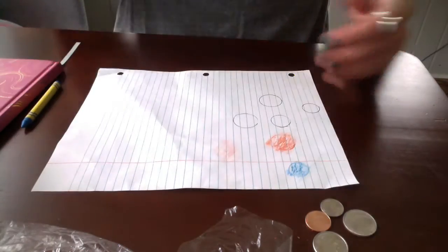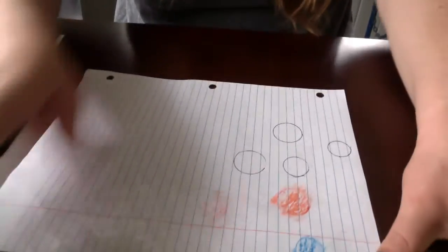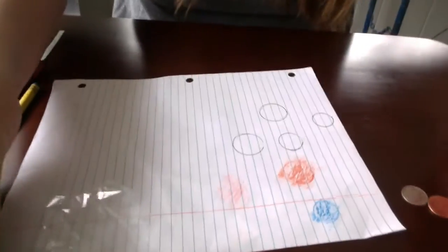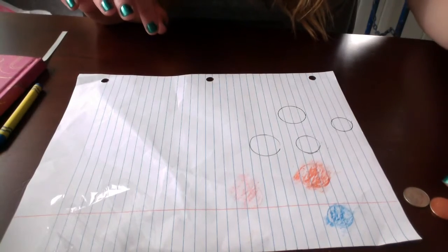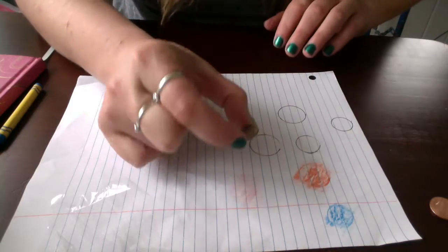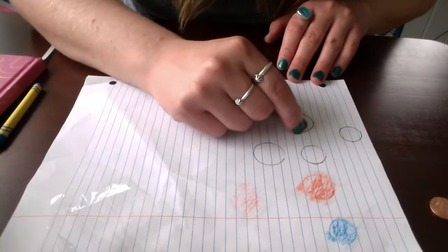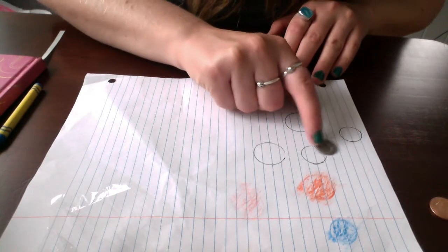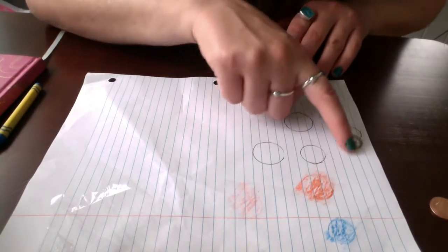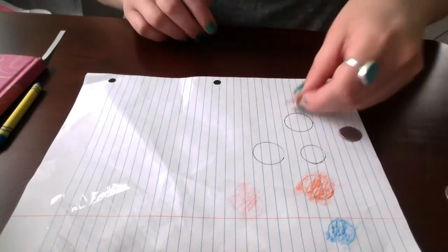Now, the puzzle part. Can we match these coins with our rubbings or our circles? I'll show you how. Let's see. I'm going to pick up this little dime. Is that where it goes? The circle is too big. Too big. Still too big. The rubbing is too big. Oh, just right.